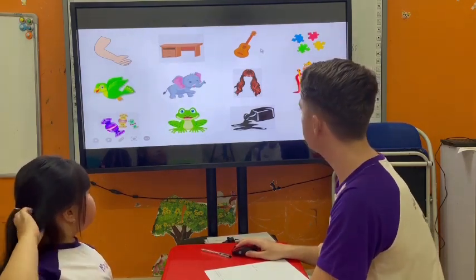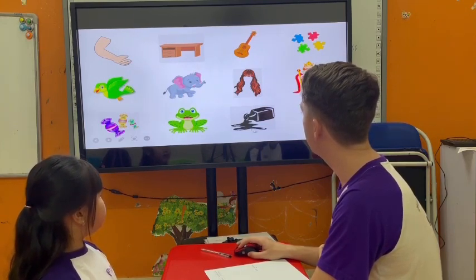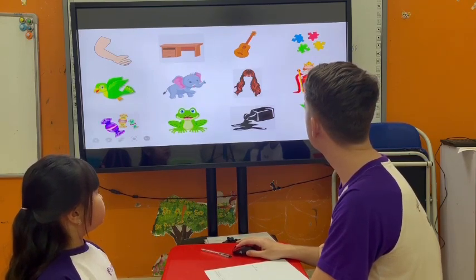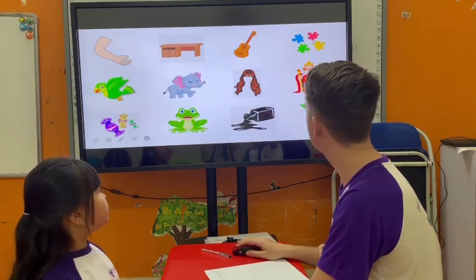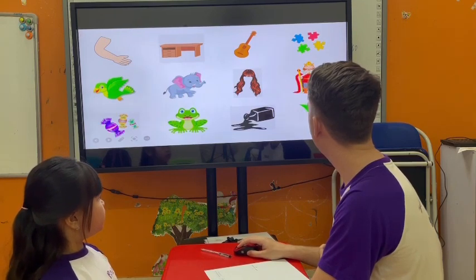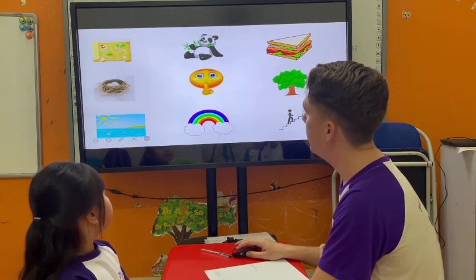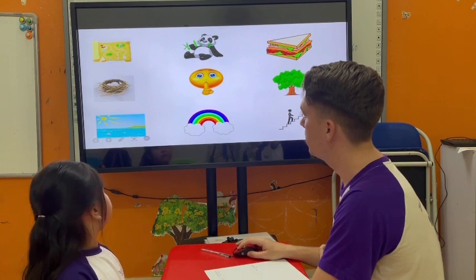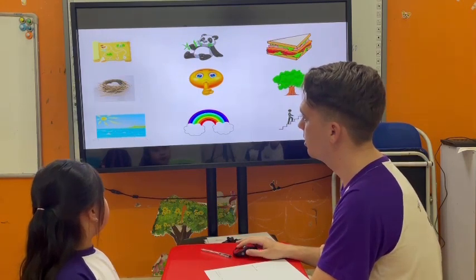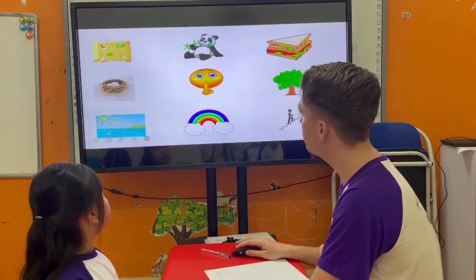G is for? H is for hair. I is for? Ink. J is for jigsaw. K is for? L is for lip. Alright. M is for mouth. N is for nest. Okay. O is for ocean. Good job.